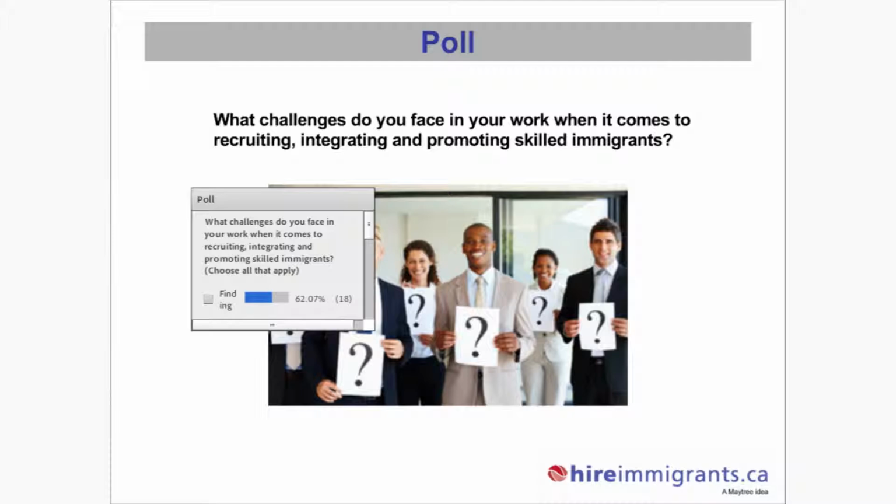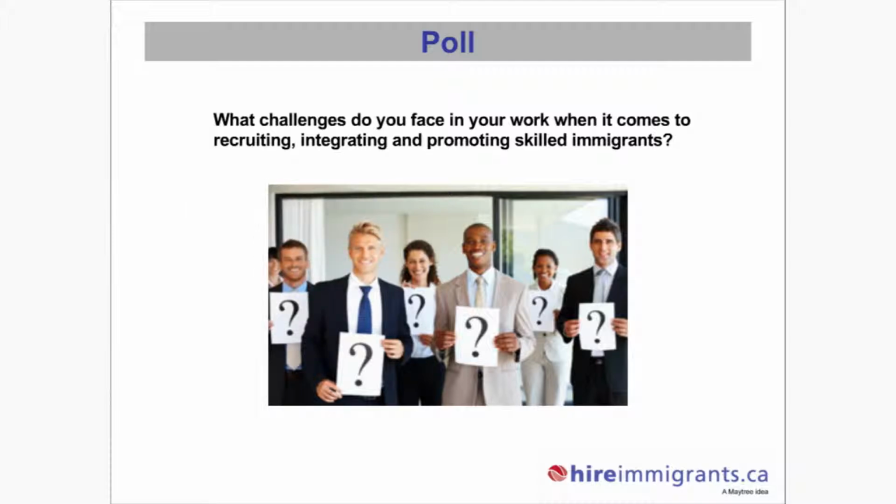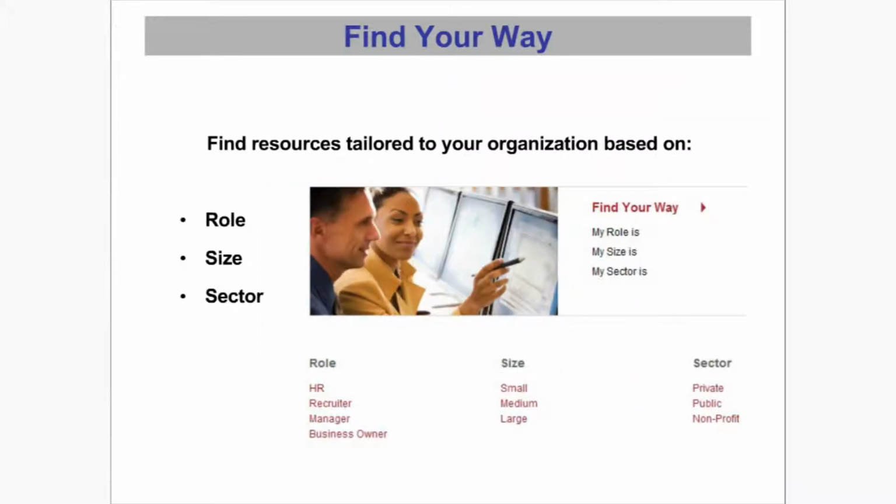Now that you have an idea of what your challenges are and where you stand as an organization in this area, we're going to walk you through the website and show you how you can access information that's very specific to what your needs are.